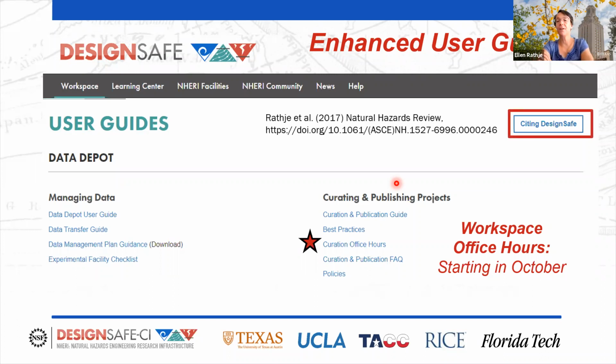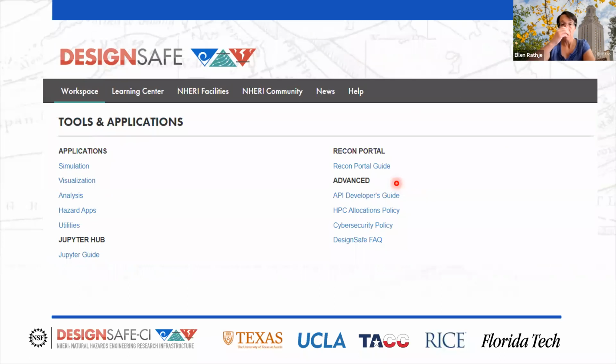The other thing I would like to mention, I mentioned already about how to cite data. One way that we are using to cite research that has been enabled by DesignSafe is the fact that we published this marker paper in Natural Hazards Review in 2017. And so we ask you to cite that paper in any of your papers that made use of DesignSafe resources, whether that's data, HPC resources, cloud resources, etc. If you scroll down in the user guide to the tools and applications section, you'll see here we've got information on the various types of applications, the Jupyterhub, Recon portal, and then some advanced information on the Tapis API that underlies the entire cyberinfrastructure.